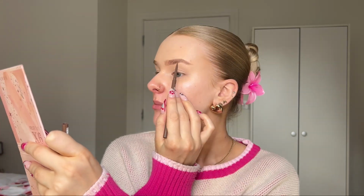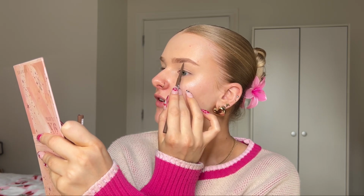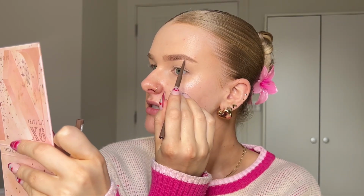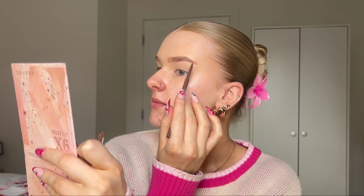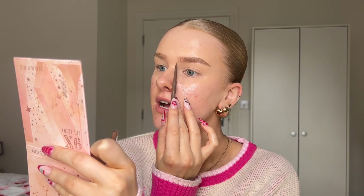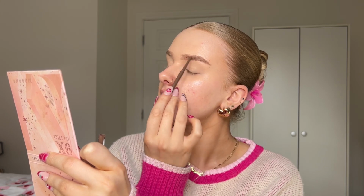Then when it comes to filling them in, obviously this is generally personal preference, how much you like to fill your brows in, but I generally start with the tail because that's where I'm kind of missing some hair, and I follow the shape. I don't change the shape of my brows too much, but I just fill in the sparse areas and kind of bring it a little bit lower, so that it makes my brow look a little bit thicker. And then when it comes to the front, I just really lightly, it's really hard to talk and do this at the same time, draw these brow strokes. This pencil is so thin, it generally looks like brow hairs.